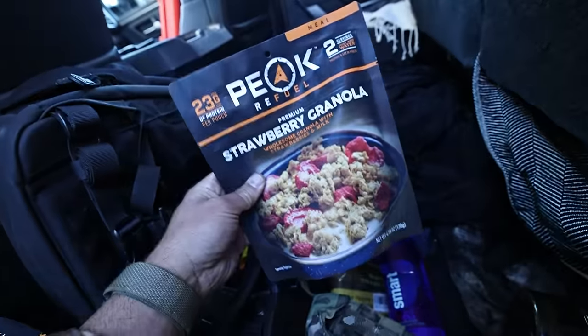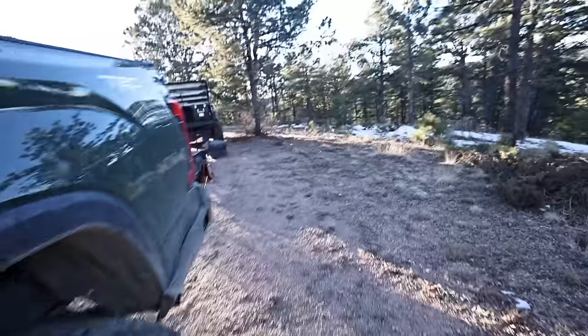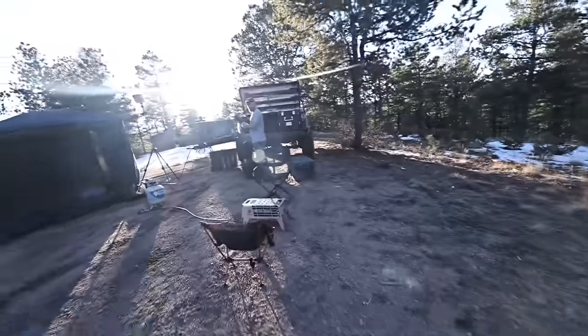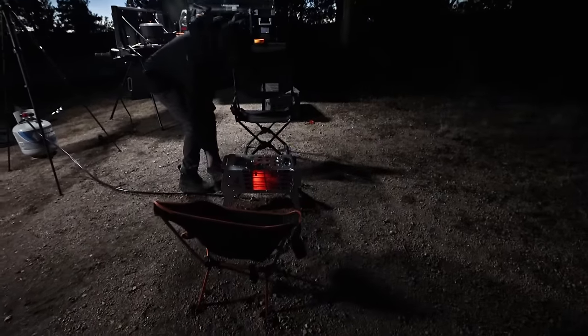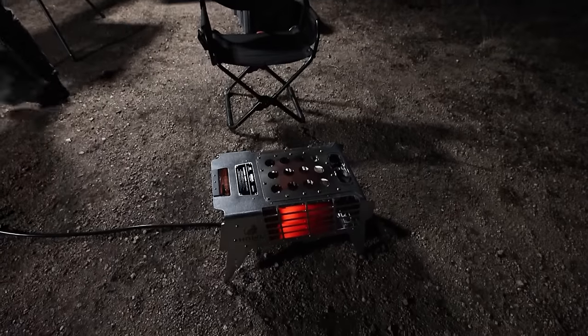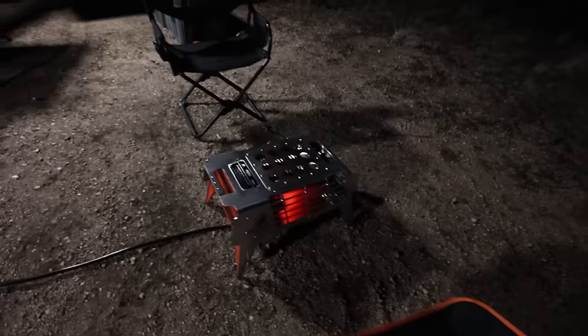And then the strawberry granolas. Okay, but Chef Talon's gonna break it down for us. Been sitting around the howl. This is actually Talon's. Talon got in on the pre-order, so this is his production unit that he bought. Production, baby.